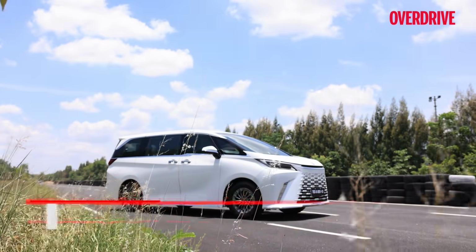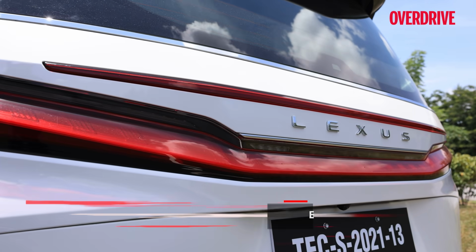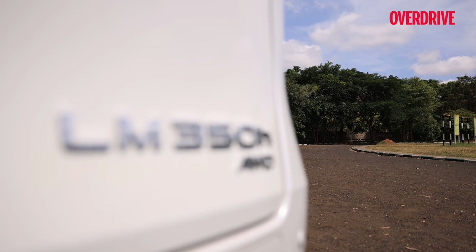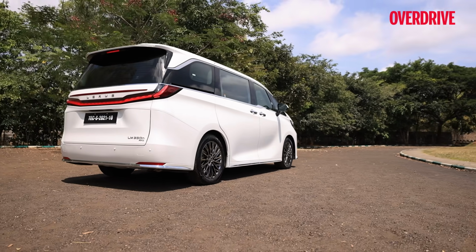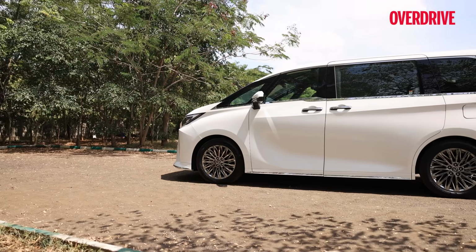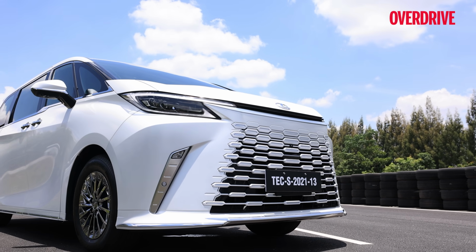Expect the Lexus LM to be priced upwards of rupees 2 crores when it launches in India later this year. This puts it above other MPVs and right in the ballpark of top-tier luxury SUVs. In that sense, the Lexus LM offers a very different proposition. It may not have the tough image, but there's gravity with its imposing face and size. But if your primary need from your car is for it to be a space that cocoons you and comforts you in between your tight schedule, there are few cars that will match the LM.